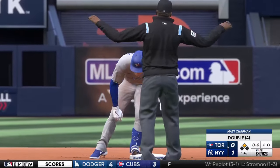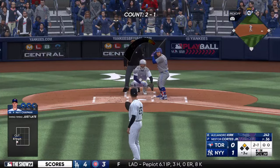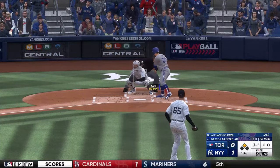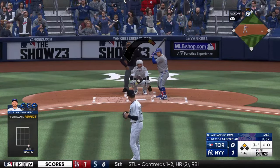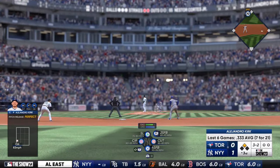Back against the wall with two strikes, but found a way. With a pitch away, that's exactly what you want to do with it. Drive it the other way. And right there, just barely able to keep it fair down the line for the double. 3-1. The 3-1 in for a strike, full count.